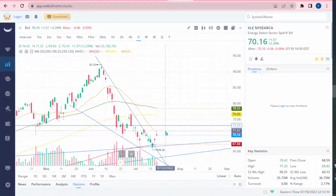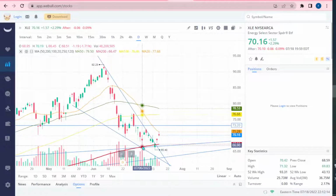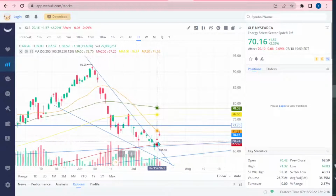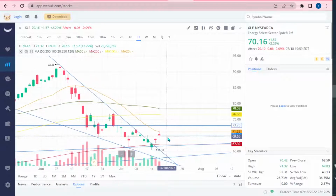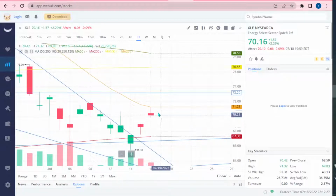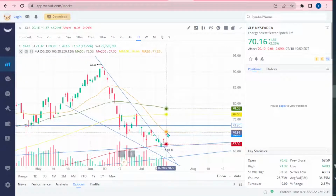XLE is pretty interesting because we bounced off this 200-day moving average once, twice right there. We shortly fell underneath it, and now we're kind of rejecting this 20-day moving average at 71.28. So now we're in this little sandwich between the 200 and the 20. And we'll see, do we rally? And if we do rally, where do we go?